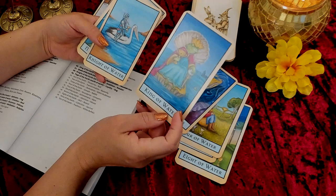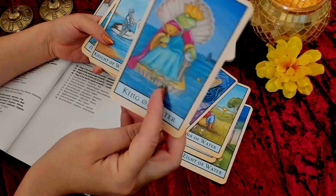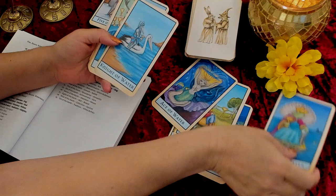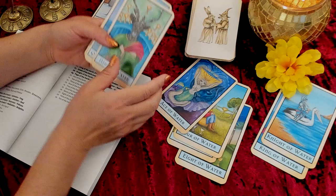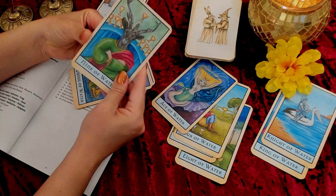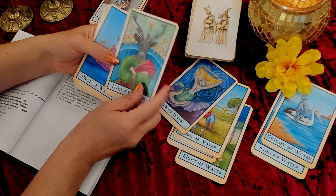The King of Water, frog. I love his little toes. He's got like yogi toes. He's grabbing, latching on. The Knight of Water, the pelican. Gorgeous. We were watching pelicans surfing the other day. Not on a surfboard, they were just riding the waves. They were having a blast. It was high tide, and it was like a massive shore break. Those pelicans were showing people how it was done.